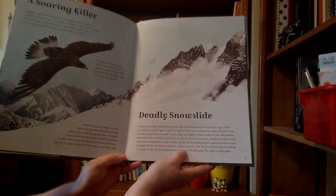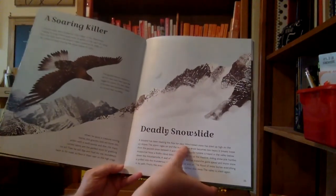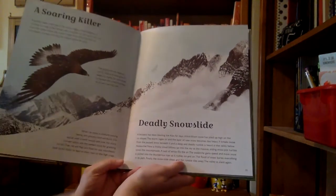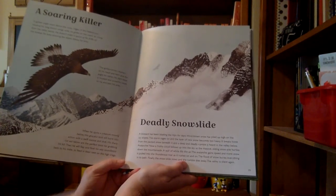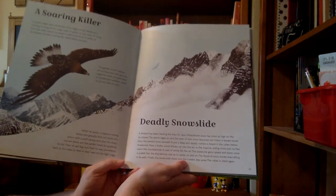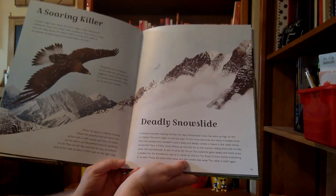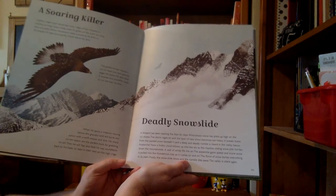Now, deadly snow slides. A blizzard has been blasting the Alps for days. Wind-blown snow has piled up high on the icy slopes. The storm rages on and the layers of new snow become too heavy. It breaks loose from the packed snow beneath it, and a deep and deadly rumble is heard in the valley below. Avalanche!